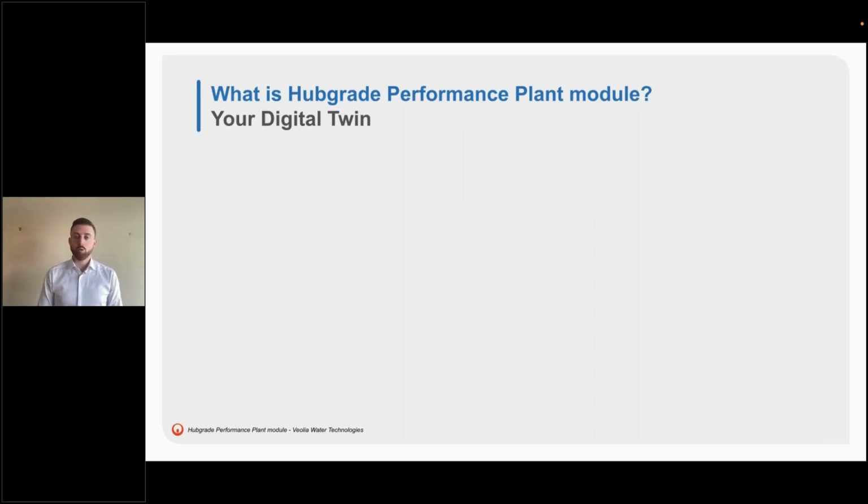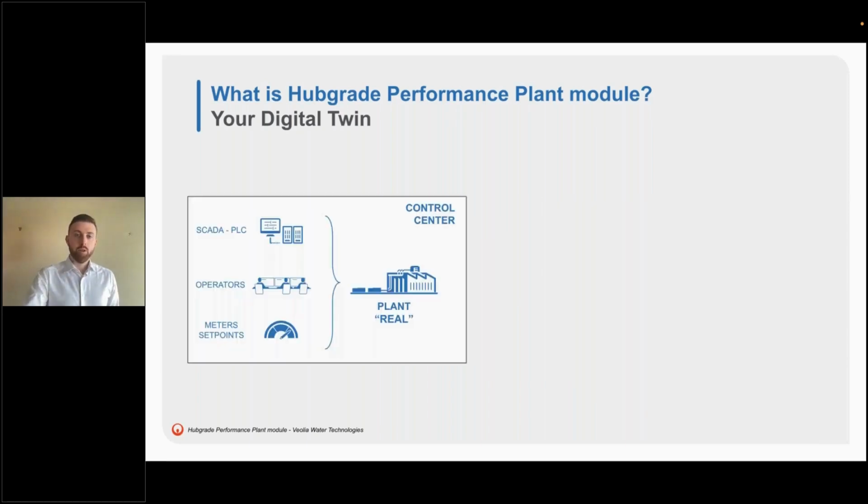And digital twin gets thrown around a lot at the moment. So what is it exactly? I'll try and give our definition of it, at least. You have the real world, and that's a physical plant where you have a SCADA, you have a PLC, there's operators running around handling all kinds of problems and making sure everything runs smoothly. A whole team around that. You've got meters, set points, and basins, and of course wastewater.